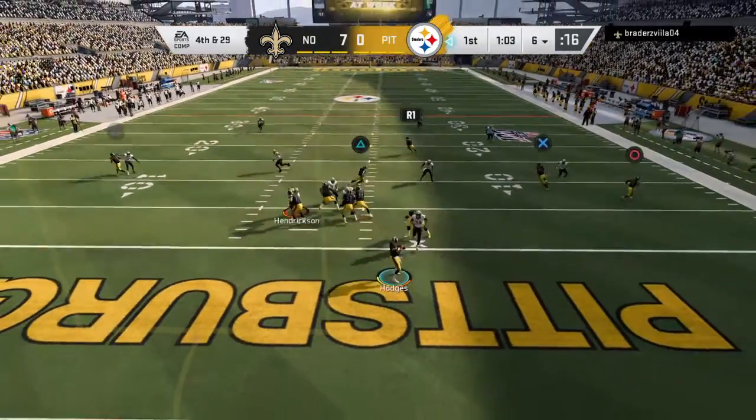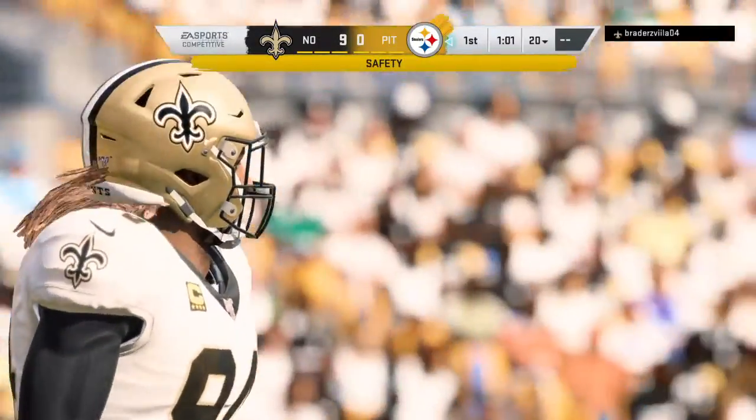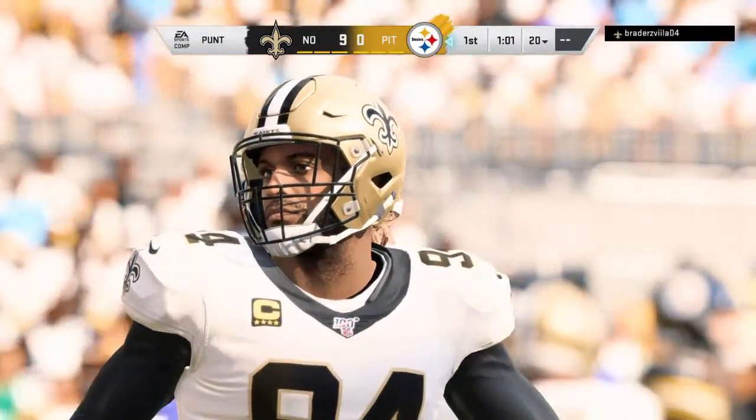Throw it! Backed up into the end zone, and this is going to wind up a safety.